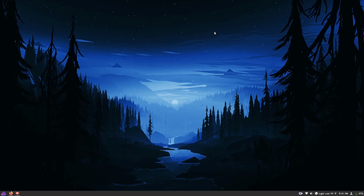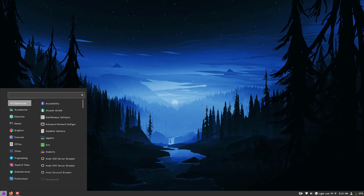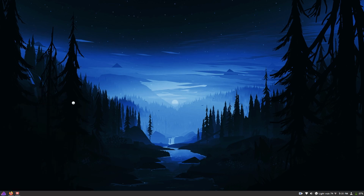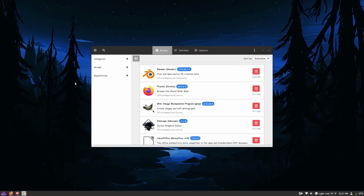Alright, so from the looks of it, this looks pretty much like any time I've ever used Cinnamon, honestly. But as you can see from the logo here, there's like some triangle thing here. And if we go to administration, we can see we have PAMAC. So this is Arch-based.